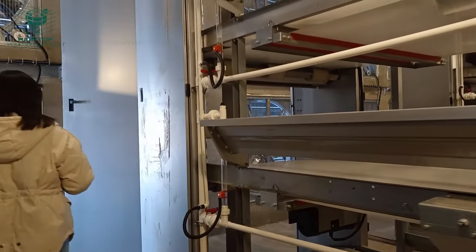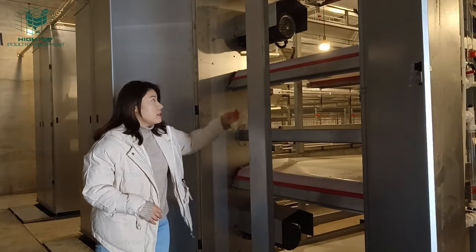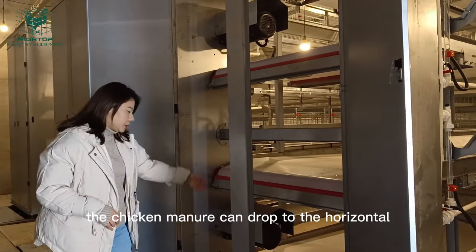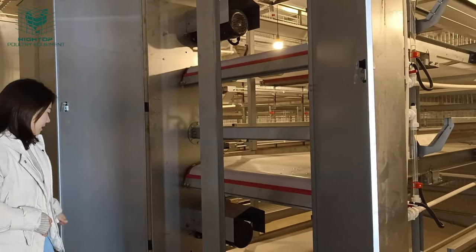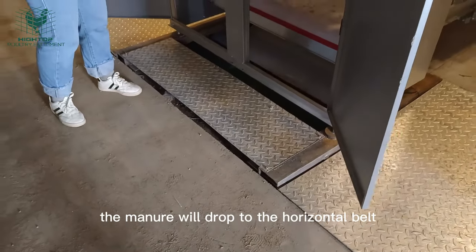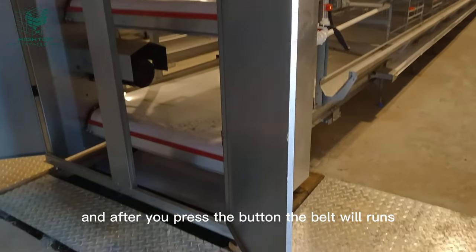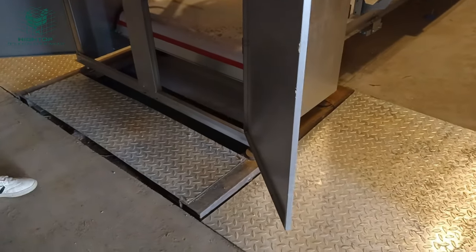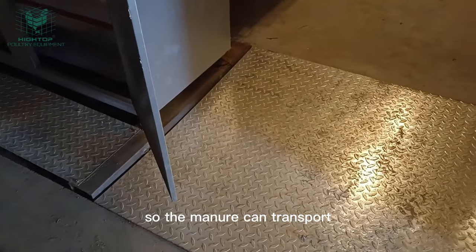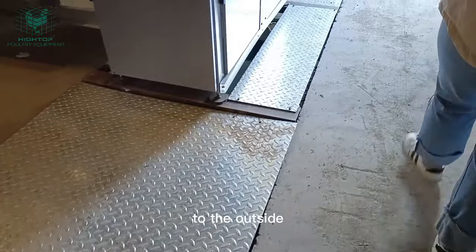And let's see the first scraper. You can see each tire has one scraper. The chicken manure can drop to the parasitic belt. And after you press the button, the belt will raise so the manure can be transported with the parasitic belt to the outside.